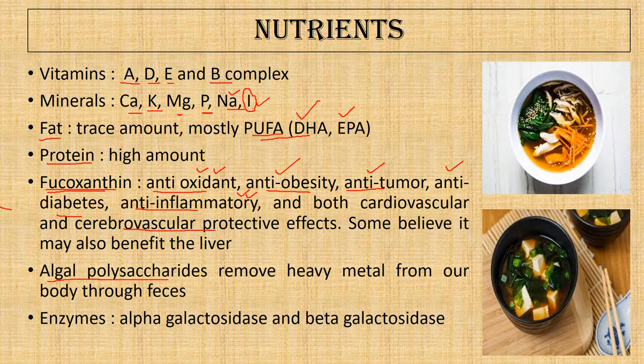But these algal polysaccharides have many therapeutic uses also. Especially, these algal polysaccharides act as a chelator of heavy metal. If you are exposed to heavy metal, the algal diet of kombu will help in absorbing the heavy metals from our body, and they will be removed through the feces. So in this way, heavy metal accumulation in our body can be prevented by the diet of kombu.